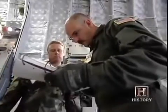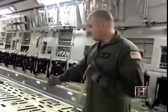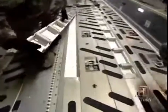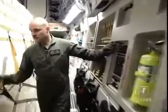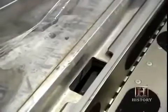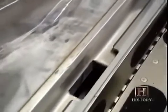Right now, the aircraft is set up to download the rolling stock. Once the rolling stock is off the aircraft, we would need to reconfigure the floor to move the pallets out. To do that, first thing we're going to do is flip over all the rollers. We raise the guide rails. The aircraft would be open. We'd come over here to the side panel. These pallets are locked into the side rails. The locks are electrically controlled. They're going to retract into the floor, and that will release the pallet. Then all we would do is simply push the pallet off the aircraft.